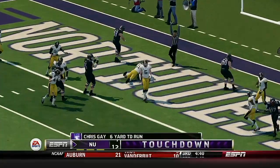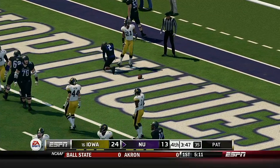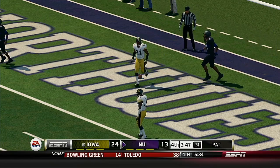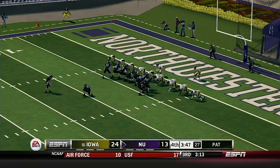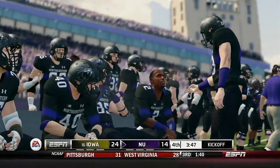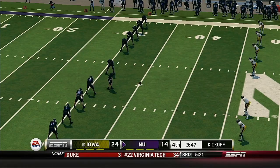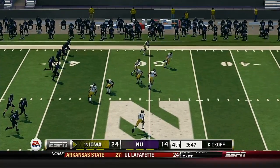And now he's got room to run. Touchdown, Wildcats. Point. An 8-play, 72-yard drive, and the result, 7 points. Brad, I thought the offense did a really nice job of mixing up the play calling on that drive. I thought the defense was on its heels most of the drive because of the versatility of the offense.